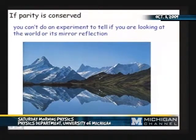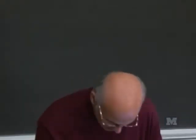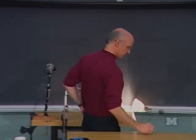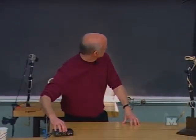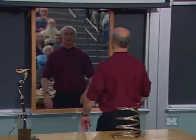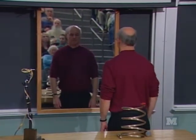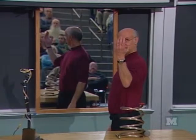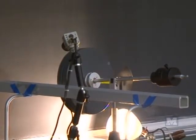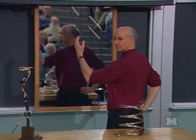Okay? This stuff about mirrors, it's kind of abstract. I thought it might be fun to just stand in a mirror and talk about it more. What else do we know about mirrors? What is about our experience of looking in a mirror? Okay, there I am. Here's my left hand. There's his right hand. So the mirror reverses right and left.